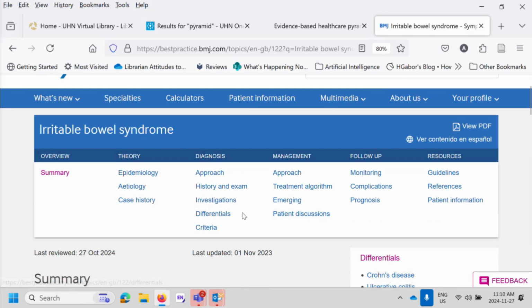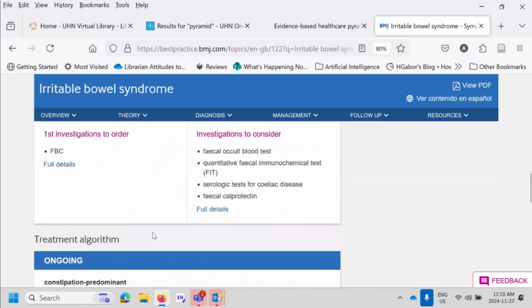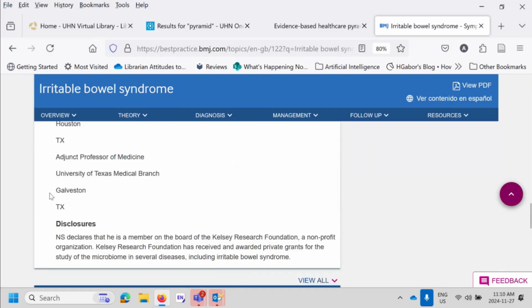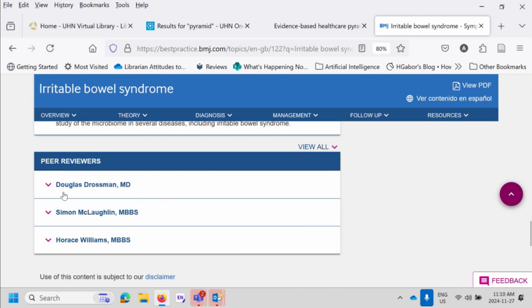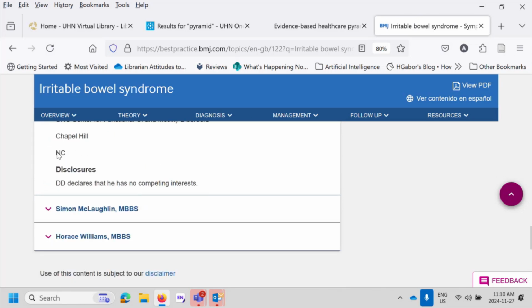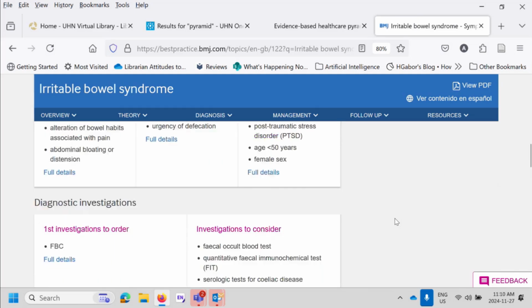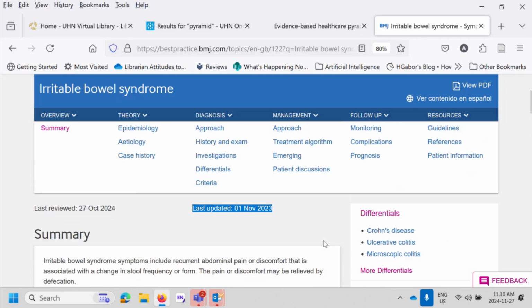And so what you're looking for in an evidence-based product is that it tells you when it was last reviewed, when it was last updated. It gives you an indication of who put this tool together, what their disclosures are, that it has had some form of peer review system, and that they're citing the evidence so that you can check up on what recommendations they're giving you.